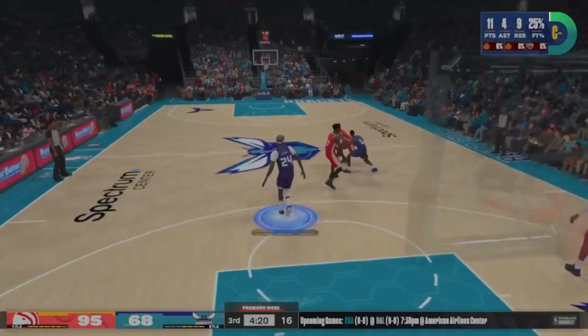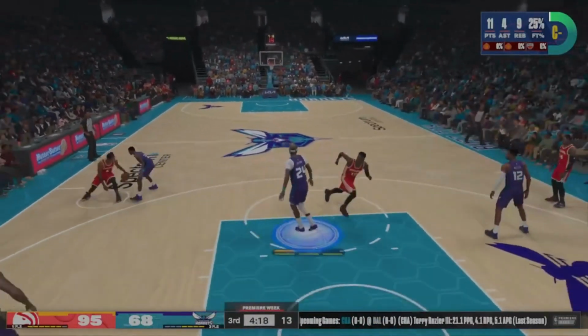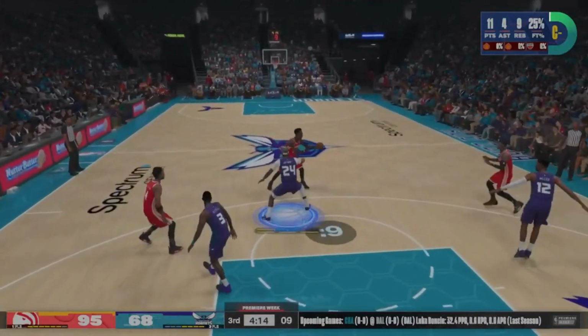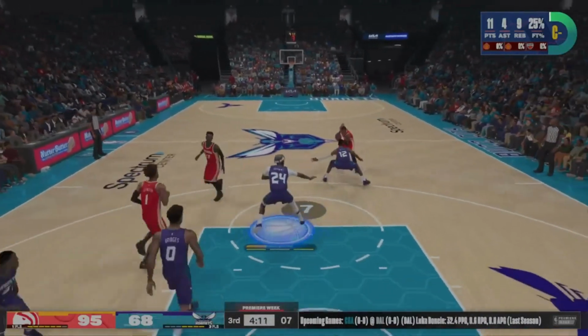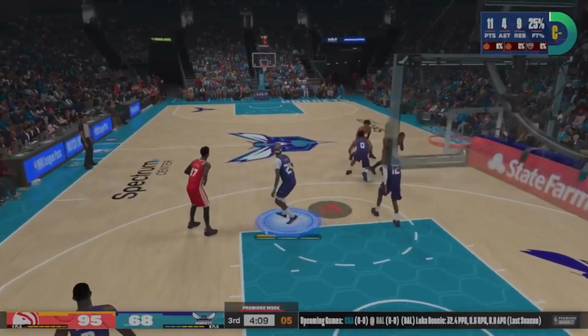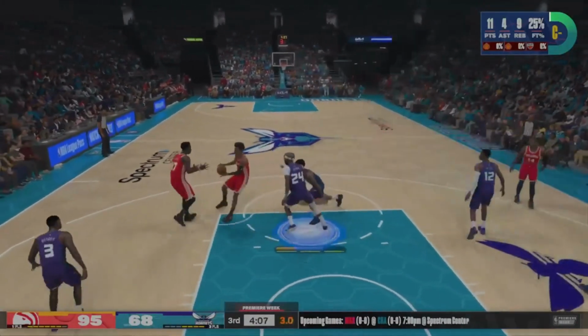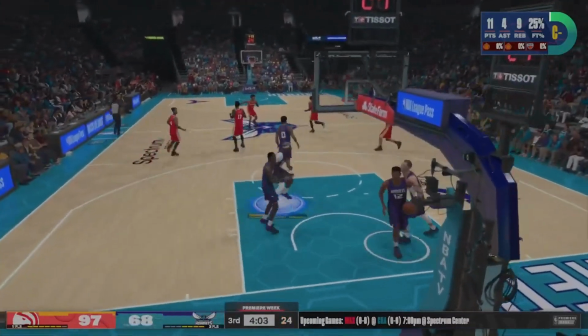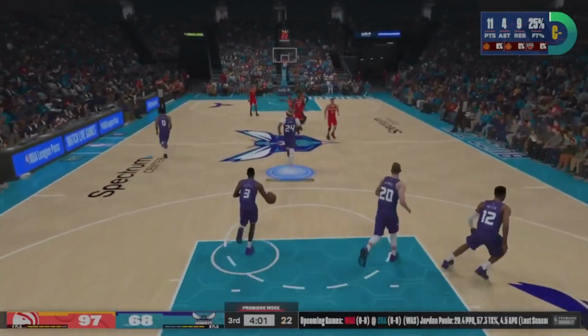Here's Bufkin. Kobe Bufkin, another rookie out of Michigan. He kicks it to Okongwu. Johnson against Bridges. Johnson dishes to Okongwu. Count that bucket. Oh my God. Okongwu's now got his first bucket of the night.